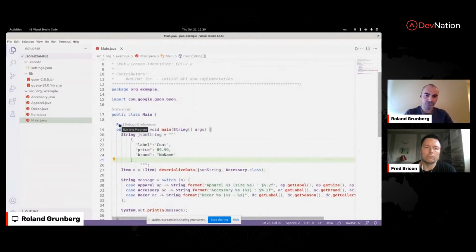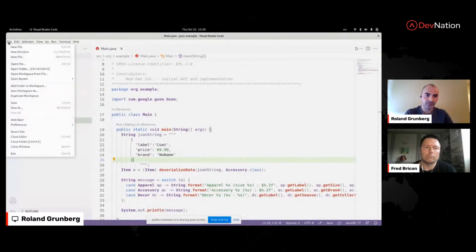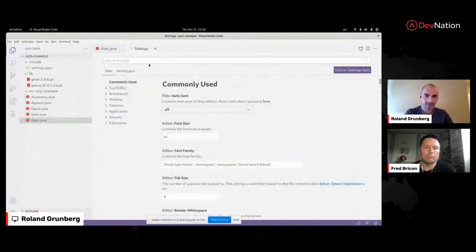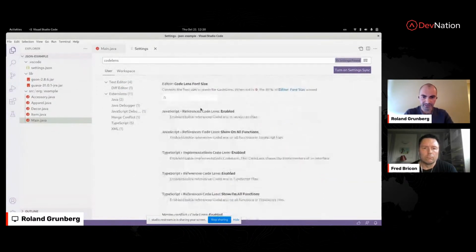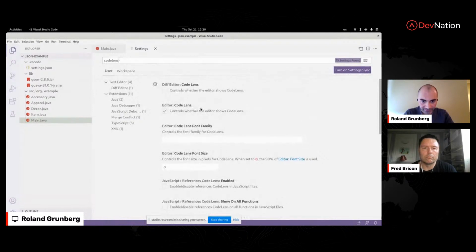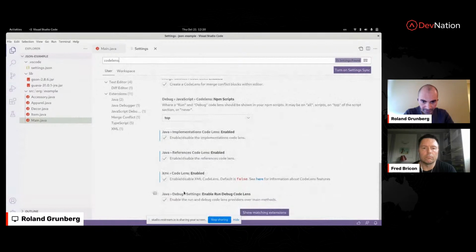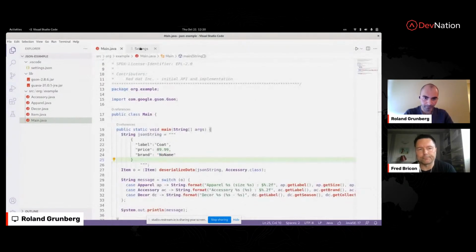I actually have a setting to add code lenses, which allow you to debug directly in the program itself. So those are, again, accessible through settings. And I believe if you just type in something like code lens, you can, let's see here, diff editor, JavaScript. Yeah, it's right at the bottom, Java debug settings, enable run debug code lens. So you enable that, and it's enabled by default. Yeah.